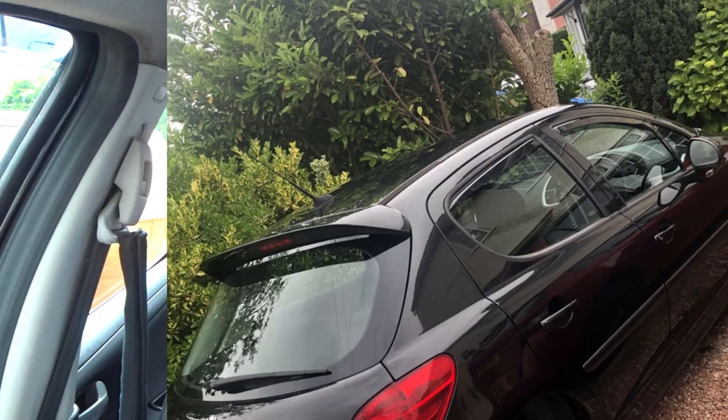And oh yeah, I think that's one thing I forgot. There's wind deflectors or something by there and there on both sides, obviously, so that's pretty cool as well.